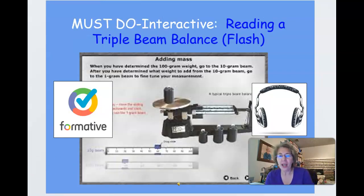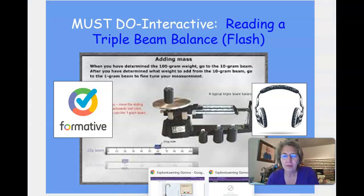And so the must-do activity that you need to do is an interactive called Reading a Triple Beam Balance. And you need your headphones again for this one. It has sound. And I don't know if it has a Go Formative or not. Yeah, I think it does. At the end, you have to show your certificate of finishing.